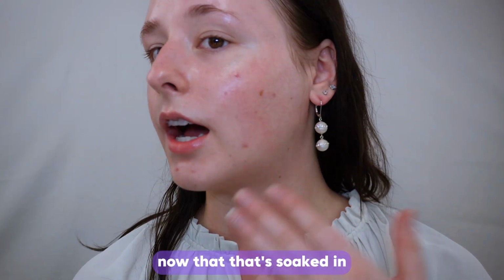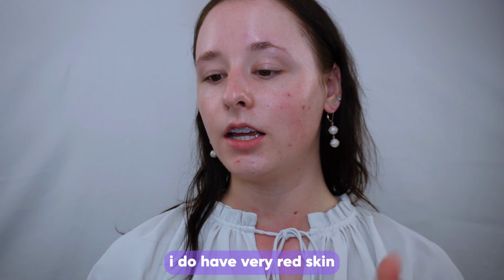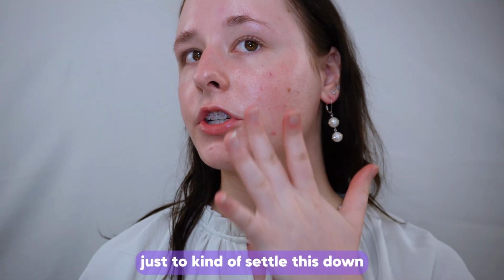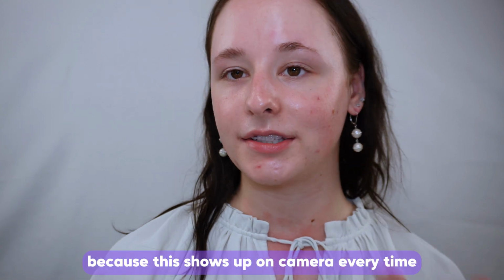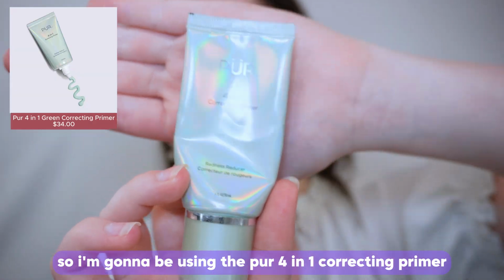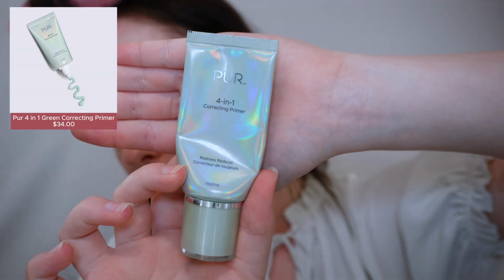like this. Now that that's soaked in, I do have very red skin, so I'm going to be using green correcting primer just to kind of settle this down, because this shows up on camera every time. So I'm going to be using the Per 4-in-1 correcting primer.